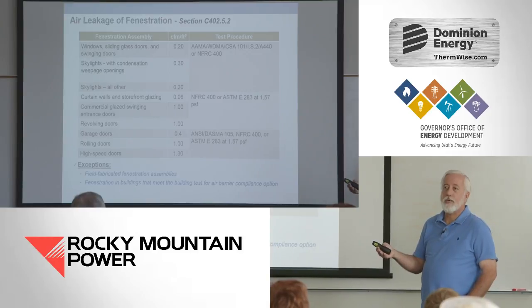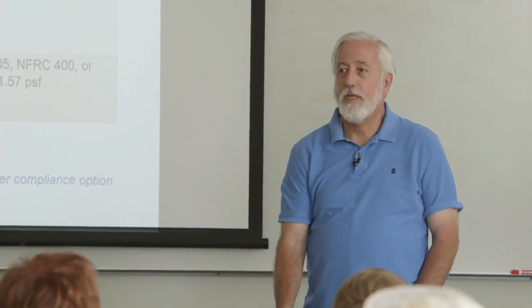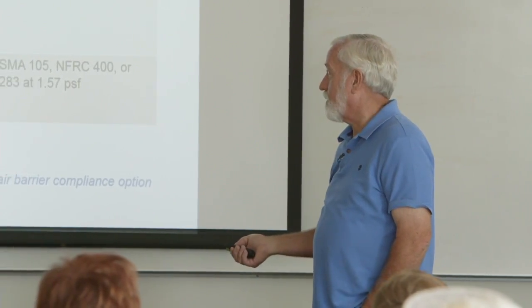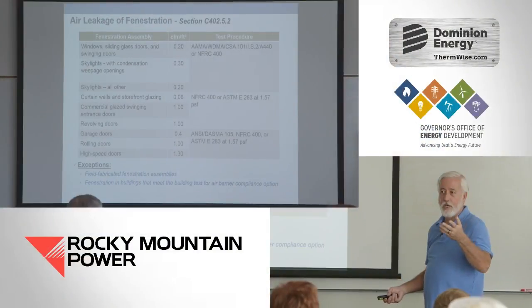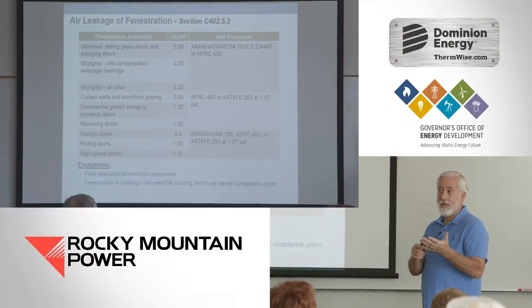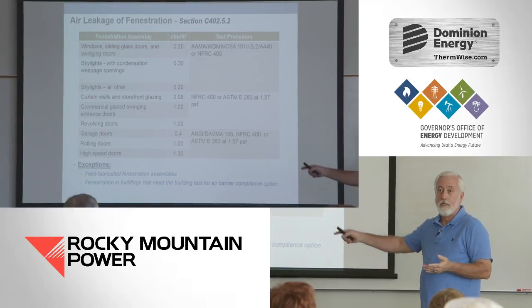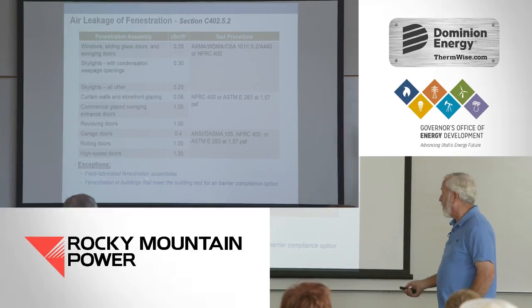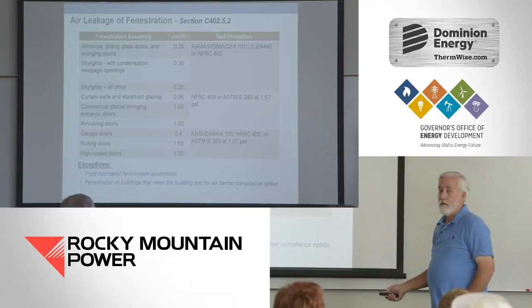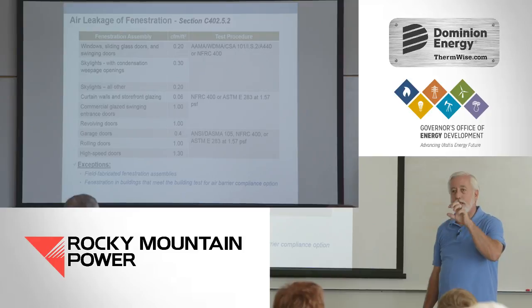What do we do if we have site-built assemblies? Well, if it's site-built assemblies, we have 2 options. The code official can actually look at that site-built assembly and see if they can make the judgment that, yeah, that window system is gasketed and caulked and sealed. I'll make the judgment that it's okay. Or what? You blower door test, just like on the residential side.